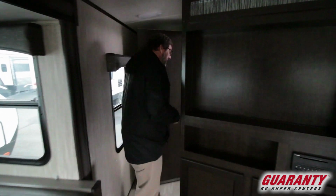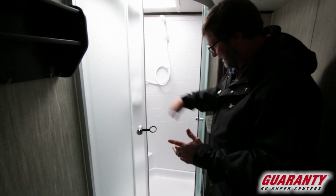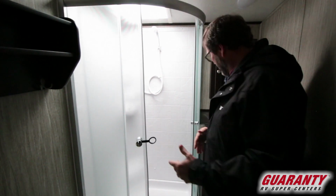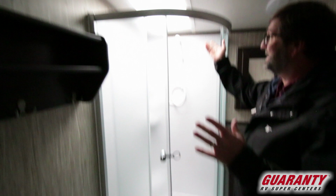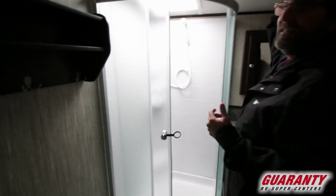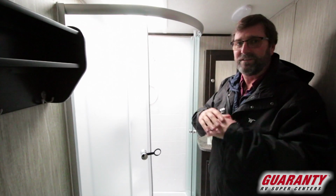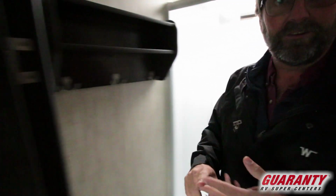Okay, we go forward here real quick. We've got a really nice bathroom and it's got a full-size shower with a complete enclosure that keeps the water on the inside. And it's got a little bit of counter space and a medicine cabinet and a skylight. While we're in here, this whole trailer is equipped with very good LED lights, and they're dynamite because they don't wear out, they give off a lot of light, and they don't use much battery.